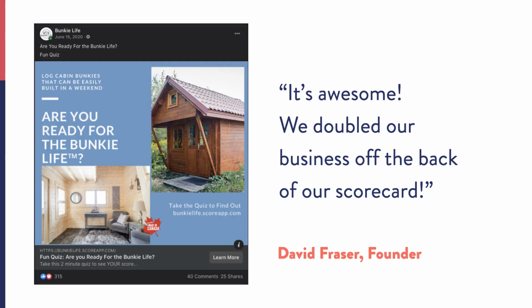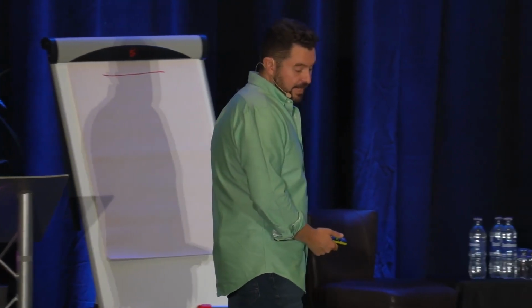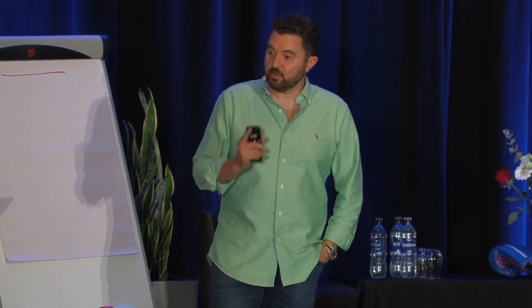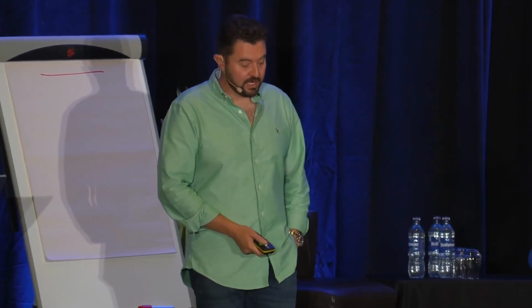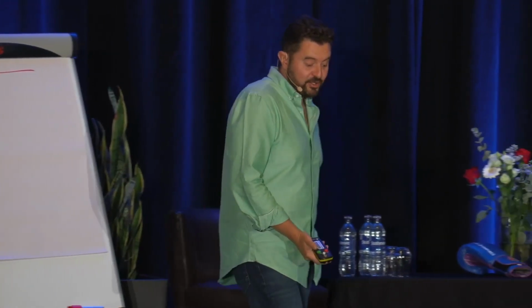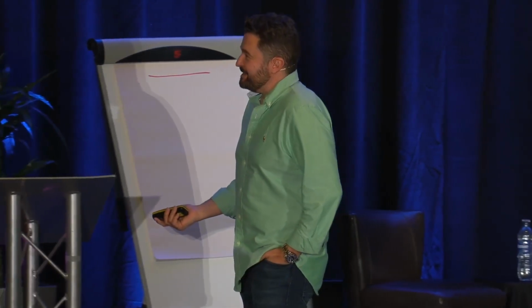Here's a fun one. This company sells cabins in the woods. They call them bunkies. They're in Canada. And they went from 3.5 million a year to 7 million in 1 year. And the additional 3.5 million was from scorecards. So it's a really simple one. Are you ready for the bunkie life? Apparently Canadians, they know what that means and they go for it.